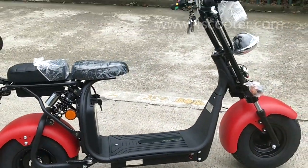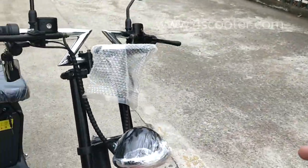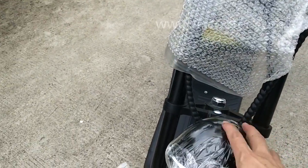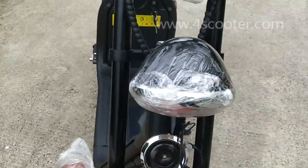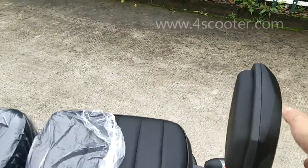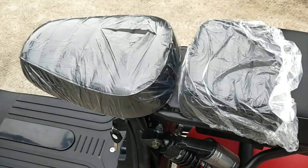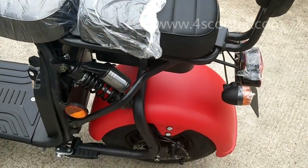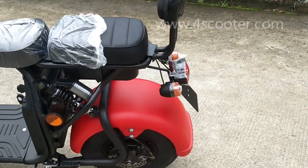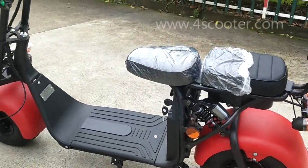and here now is the packing status. We have some plastic bubble paper and some film covering it for protection. The backrest is also taken off in the package, and the kick rest is taken off in the accessory box. And the color here is dumb red. We call it dumb red on a black vehicle frame.